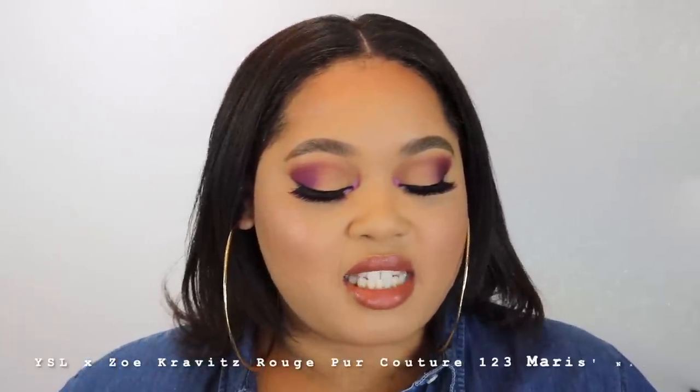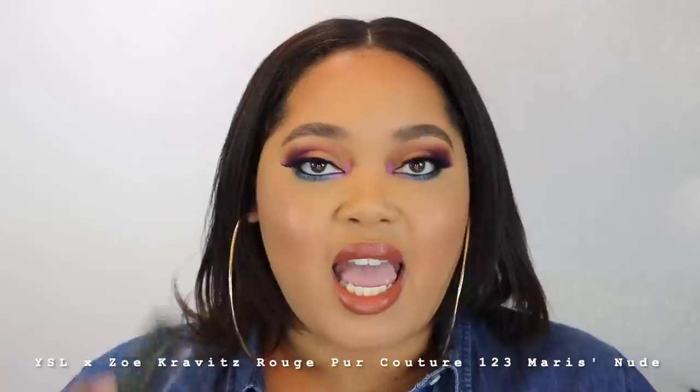I got a YSL lipstick. This one is a collaboration between them and Zoe Kravitz, and this lipstick retails for $38. I have the color 123 Morris's Nude. This is a matte finish, but it's YSL's matte finish, so it's not necessarily a drier matte finish. I would describe this more so as a satin finish, but they're saying it's matte. So this color is described as a warm brown nude with a matte finish named after Zoe's godmother.